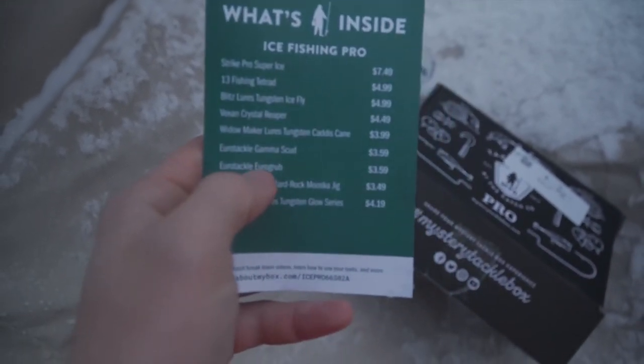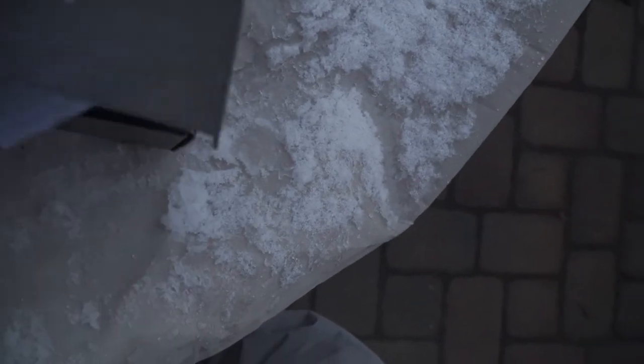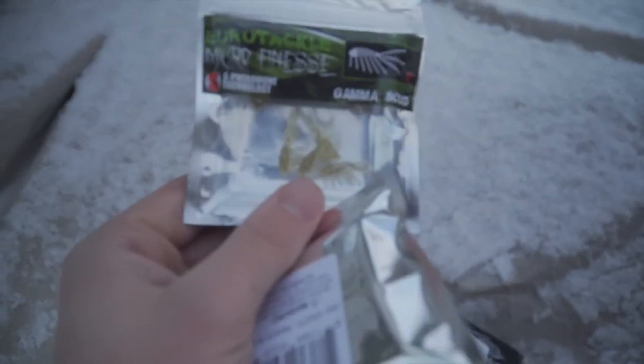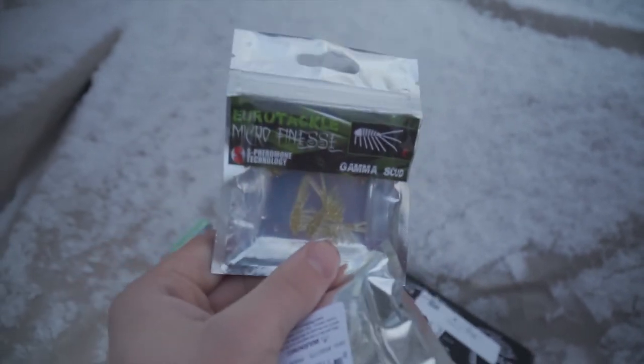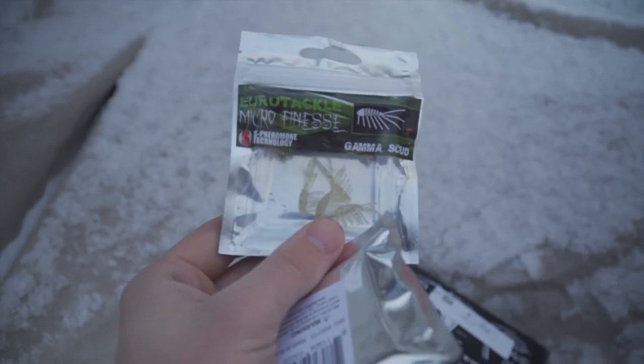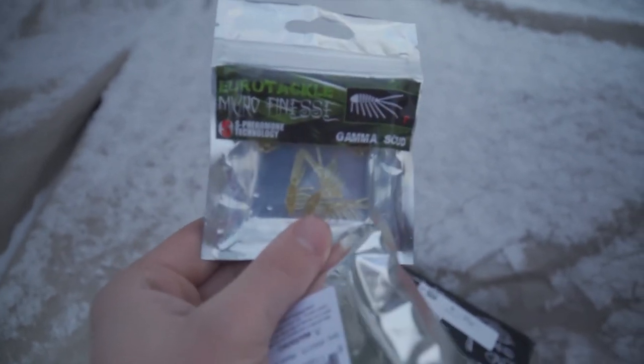And of course, we have the Euro Tackle stuff next. We have the Gamma Scud and the Euro Grub, both for like $3.59. Look at this. We have the Gamma Scud, which I don't know if you guys know what scuds are, but it's basically a little freshwater shrimp, like a little crustacean. I don't know if you guys follow Euro Tackle on Instagram, but this seems to be one of their best baits for the ice for sure.